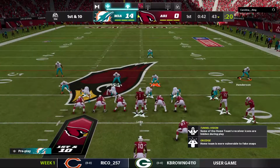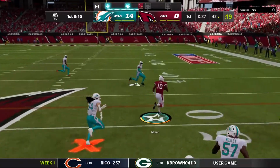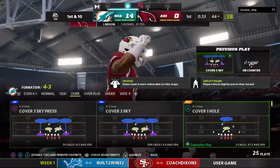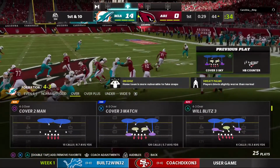One play has them up past the 40 already, and another 1st and 10. Now Joe Mixon. And he'll work it across midfield inside the 45. 57 yards rushing for him now, and he's carried the ball just 5 times.